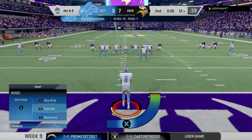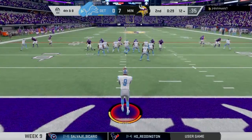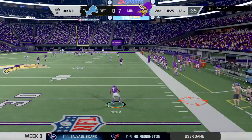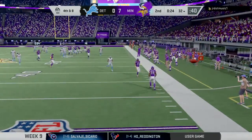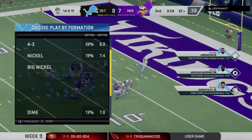Here's Bradley Pinion now, standing about a yard deep in his own end zone. This is away and a very good kick, angled for the sidelines. And the punt over the side in the air, and the spot will be inside the 35.